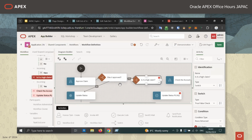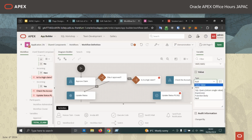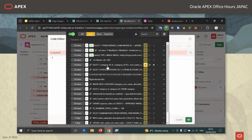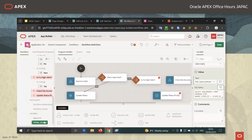Right, is it a high claim? Well, this is a bit more tricky now. This is a job for a variable. So I want to call it total claim. Same for the label. And the value will be a SQL query. So in here, I just want to do like a sum. So select sum of the amount using that parameter again. So the variable total claim will hold the total claim.